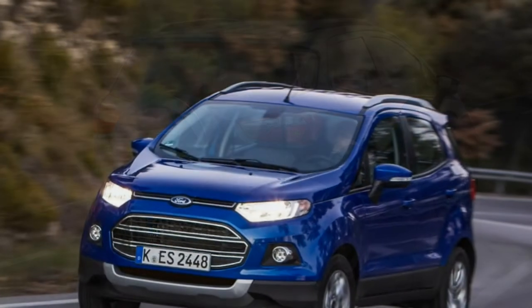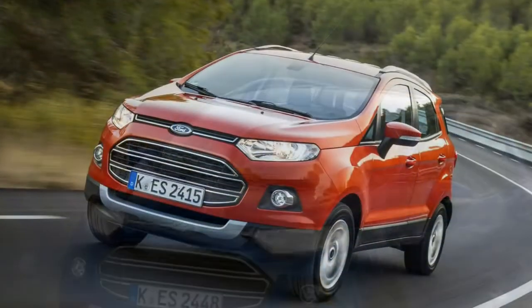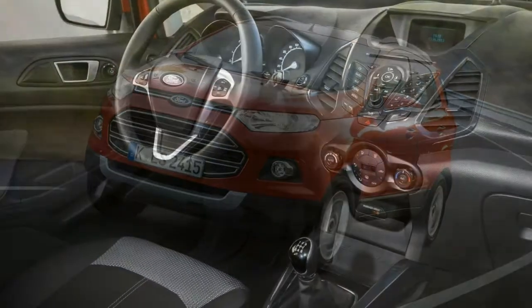Comfortable seats. Suspension deals well with bumps. Big wheels can upset the ride.